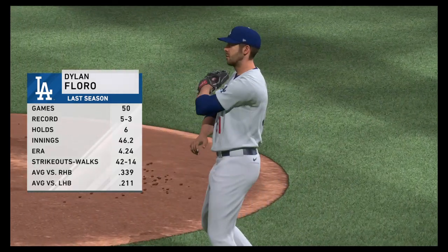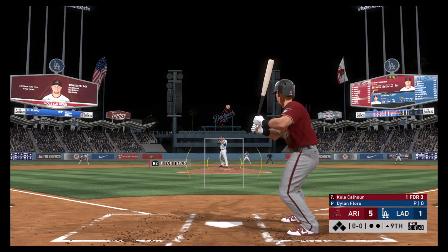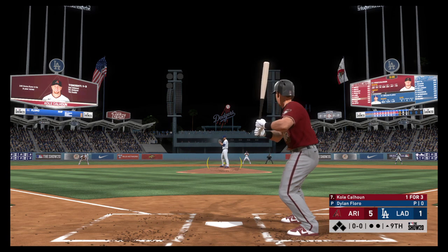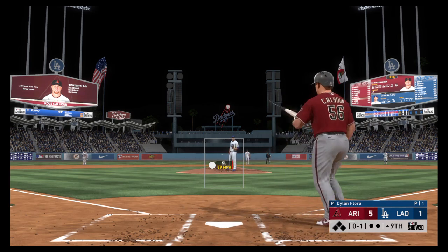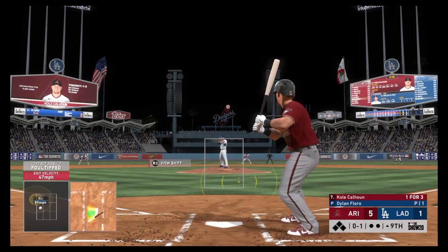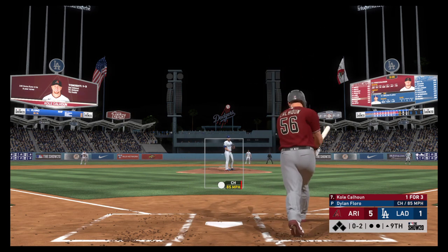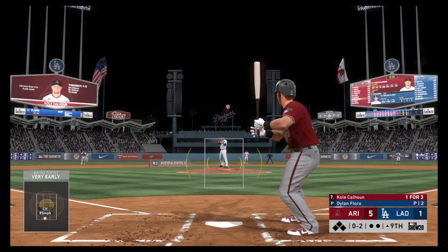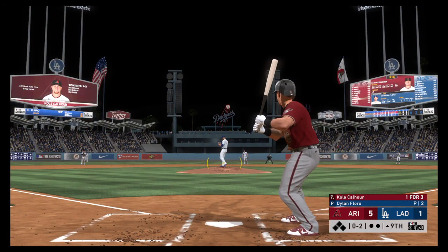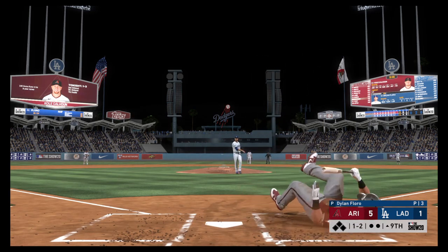Dylan Floro enters from the pen to start the 9th inning as he'll try to keep the score right where it is heading to the bottom of the 9th. Here comes the first pitch. The windup and the 0-1. Changeup gets him out in front for strike 2. Floro is a reliever known for forcing contact. Not a huge strikeout guy most of the time, but he also... Ouch, that one hit him.